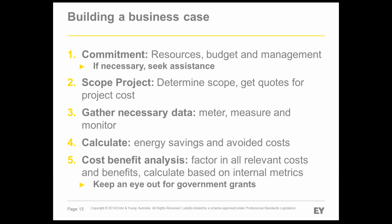And then the next step after that would be gathering the necessary data. As we mentioned before, the importance of data. So meter, measure and monitor, and really gain an understanding of your business as usual baseline, so that this will enable you to calculate the energy savings, but will also allow you to come back, if you implement the project, and really understand if your predicted savings are being achieved and how much energy you're actually saving compared to your business as usual baseline.